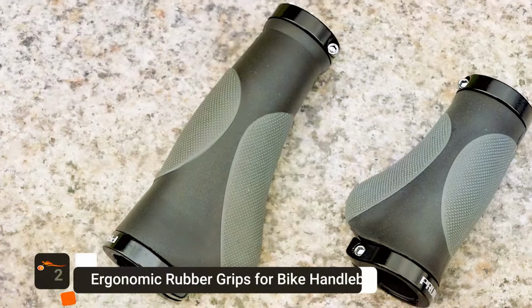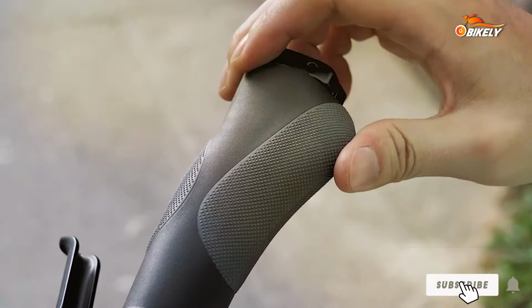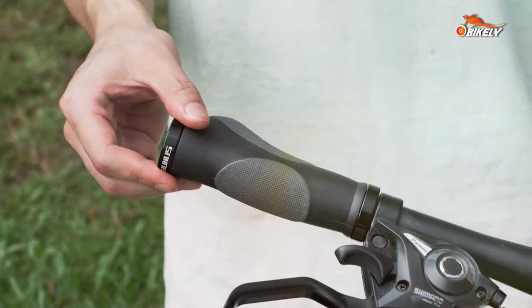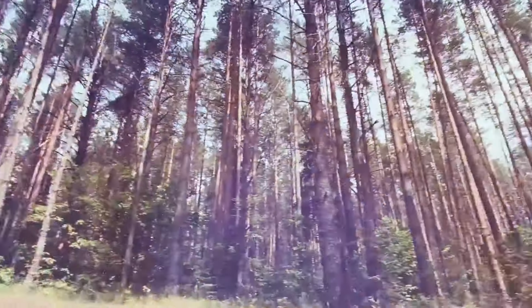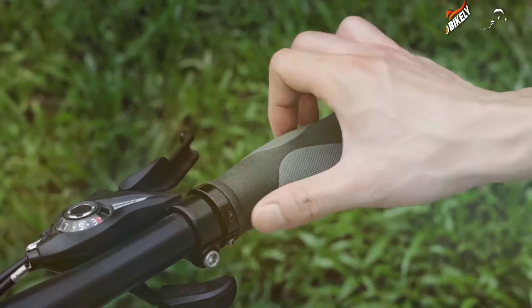Number 29. Ergonomic Rubber Grips for Bike Handlebar. Say goodbye to hand fatigue with ergonomic rubber grips. These grips feature a soft yet firm rubber surface with ergonomic contours that fit your hands naturally. They absorb shocks and vibrations from rough terrain, reducing strain and discomfort during long rides. Easy to install, they instantly upgrade your bike's comfort and control.